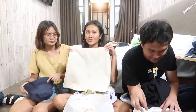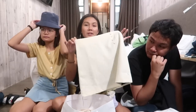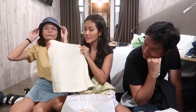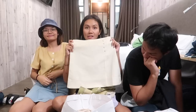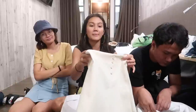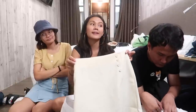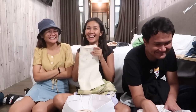So, skirt. I'm not sure if it'll fit me. It's 390 Taiwanese dollars. It's not on sale, unfortunately, but I really like the quality. I don't know if you can see it. It's thick. I'm a sucker for white and red clothes.